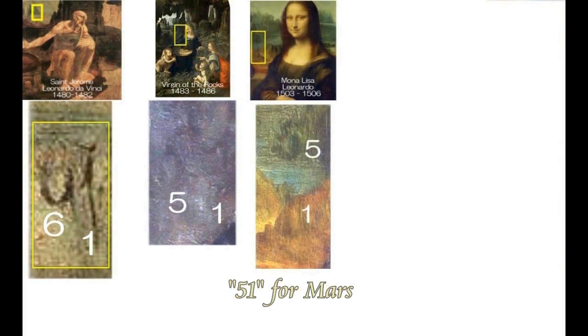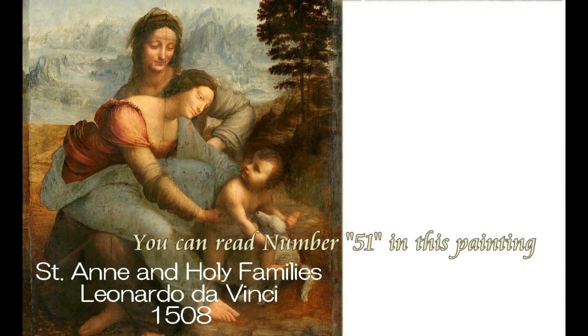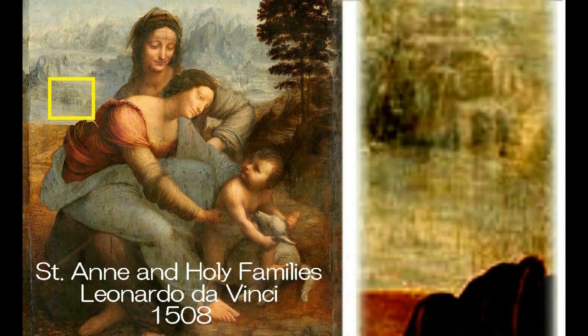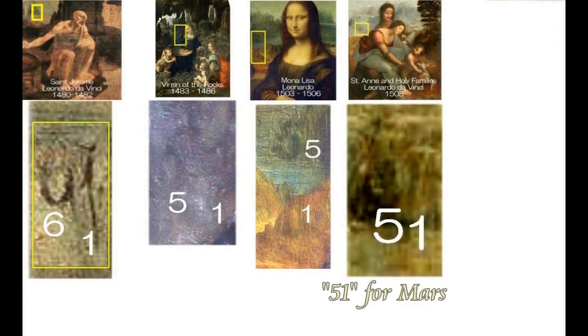So, when I looked it up, the scenery matched the views of the ice caps of Mars photographed by NASA on Mars. Together with these facts, I recognized that a strange building is hidden in the background of Virgin of the Rocks. But I suspect that this building is part of an underground base on Mars.